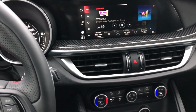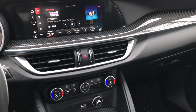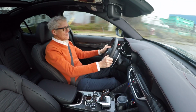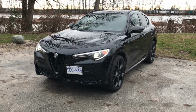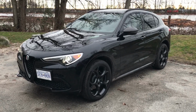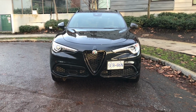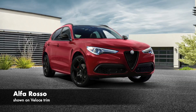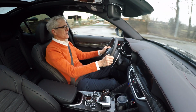It just feels great from the moment you get in it, and that's the overall comfort level as well as the handling. It's just that overall classy feel that you have in an Alfa Romeo. On the outside we have a black car with black trim, and some people like that blacked out look, but I think this car is just too beautiful to hide behind an all black facade, and there are several other colors that are available that are much more complementary to the design of the Stelvio.